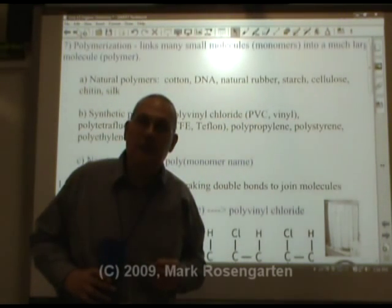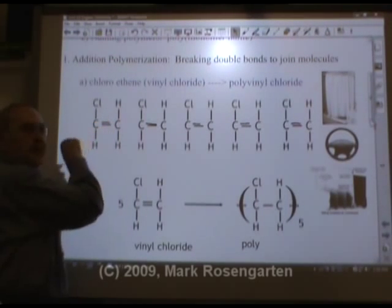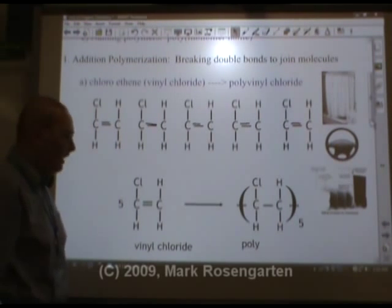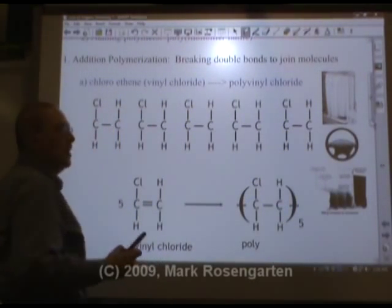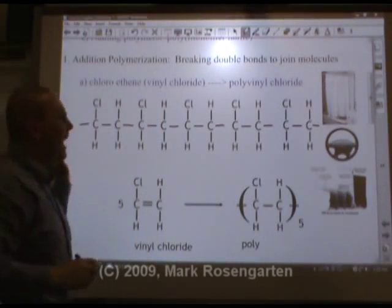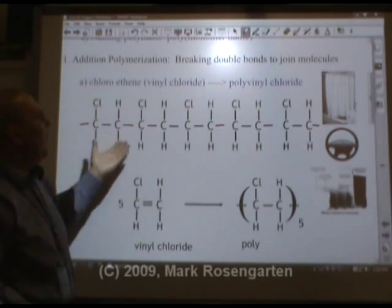It's one large molecule made from many small molecules. These are molecules of chloroethene: eth for two carbons, ene for the double bond, chloro because there's a chloro on it. So these are all chloroethene monomers. If we hit them with a catalyst, the catalyst will break the double bond. And then, having nothing else to bond onto, because we're not reacting it with any other element, the monomers bond to each other. They join together to form a polymer. If you want to stop the growth of the polymer, you inject hydrogen into it, and the hydrogens will cap the ends. This is called polyvinyl chloride.